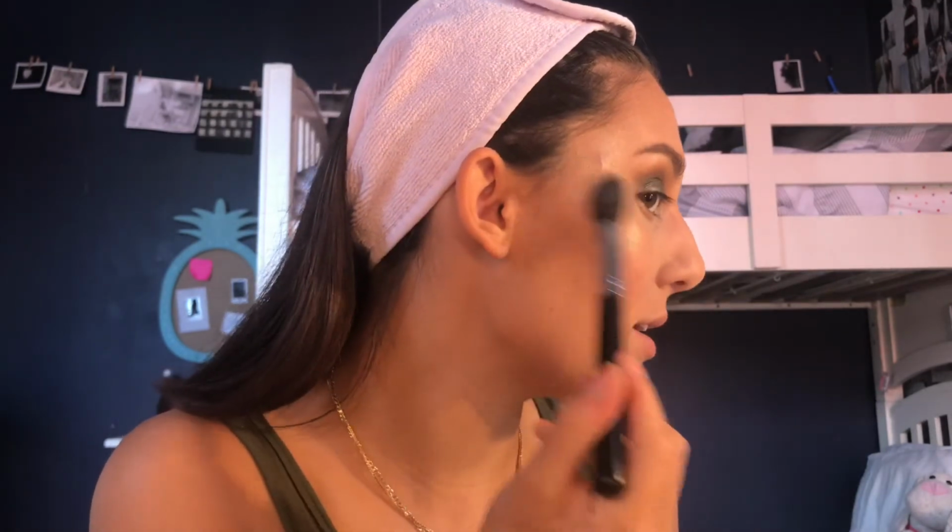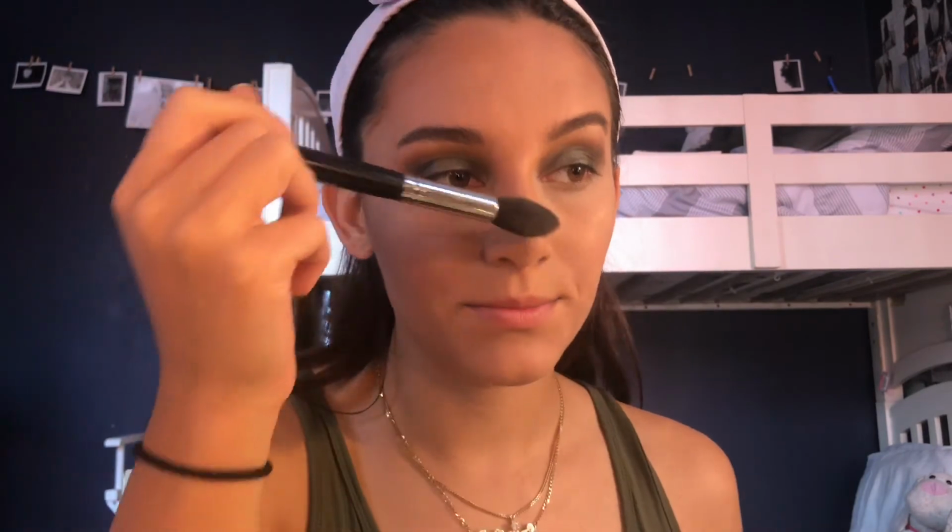What I like to do is put a really nice highlight on the bottom as a base, and then go in with the Graveyard Girl Swamp Queen palette by Tarte, and go in with Gator Wings. I'll show you guys in a second. That highlight has chunks of glitter in it, and it just comes out so beautiful.